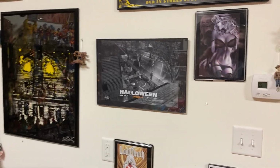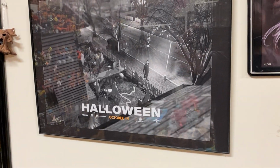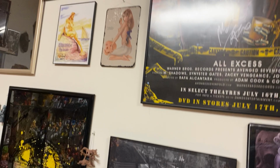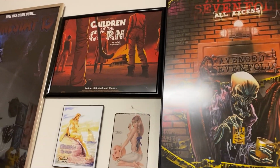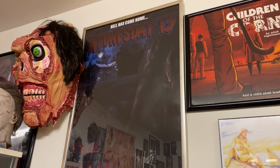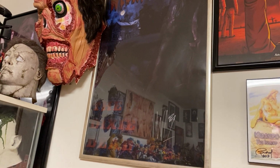And again, I love that Halloween drawing, and I don't know who did it. Artist's name in the corner, I can't read the sign, but it's an awesome print. I do know the top one showing at the corner is a ghoulish Gary Pullman, not sure. There's a Wednesday 13 tour poster, Dixie Dead, signed by Wednesday 13.